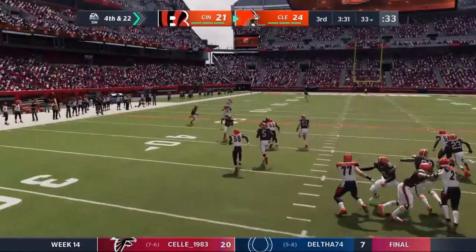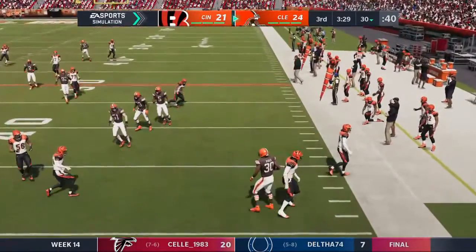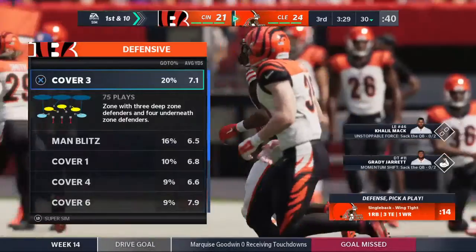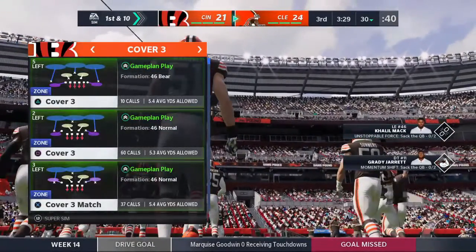And here's Gillen on now to punt as he gets this one away. Fair catch called for and taken right near the 30-yard line. It's just a 32-yard punt with no return. And the Browns will take over 1st and 10.